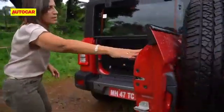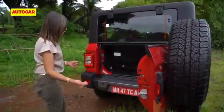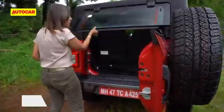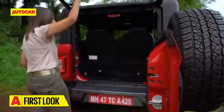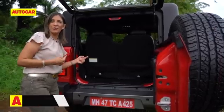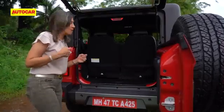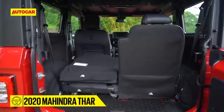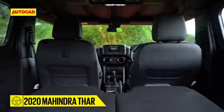Well, it opens in two parts. The bottom half of the tailgate opens up to just give you access to the boot area, and the window can be opened upwards as well. I like one of these cars for tracking for my videos because I think that would be ideal. Of course, the seats split and fold to allow you more luggage room.